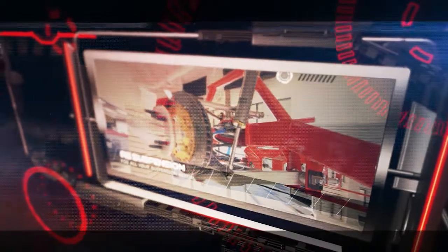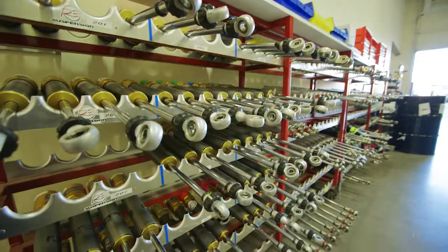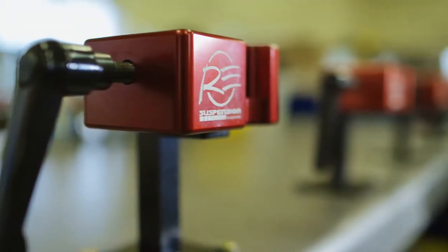If it has wheels and you race it, we develop suspension packages for it. RESuspension is a full-service suspension company. We house a full line of shocks, parts, springs, bump stops, tools for every form of motorsports.